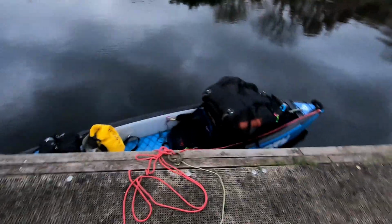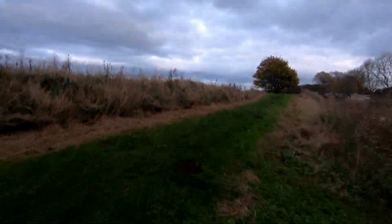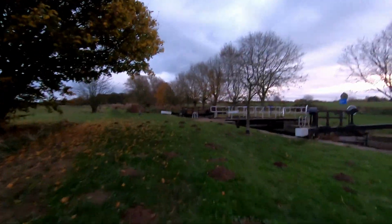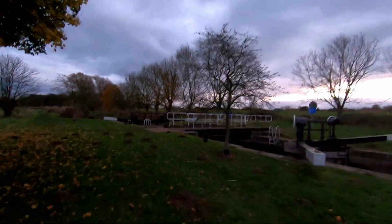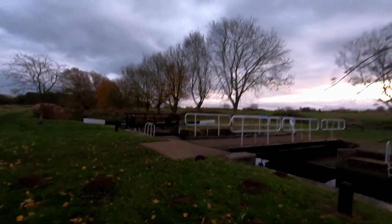Right, we'll leave the boat there for a second. It's all tied up. It's tied to the paddle leash and the mooring lines, and we'll just go and quickly check it out up here. The only snag with this one is it's a bit of a trek to carry your gear. But the great thing is, there's this bridge here that goes across the lock.